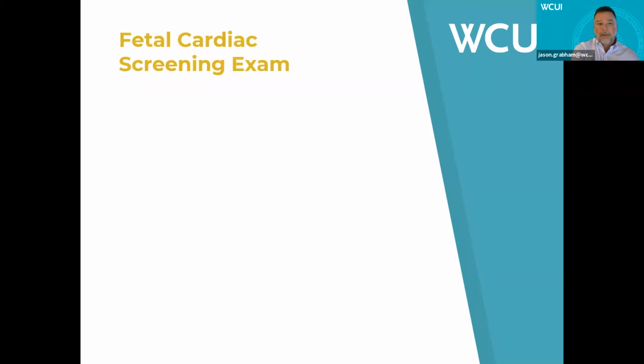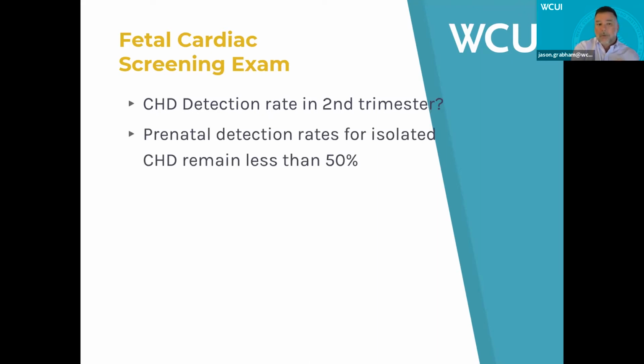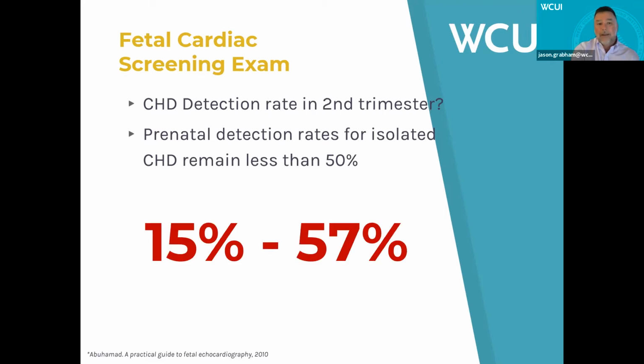So when we talk about the fetal cardiac screening exam detection rates, I would challenge you guys, what do you all think the detection rates are in the second trimester for congenital heart disease? Well, we know that prenatal detection rates for isolated congenital heart defects is less than 50%. And in fact, the detection rate for congenital heart disease in the second trimester is 15 to 57%.